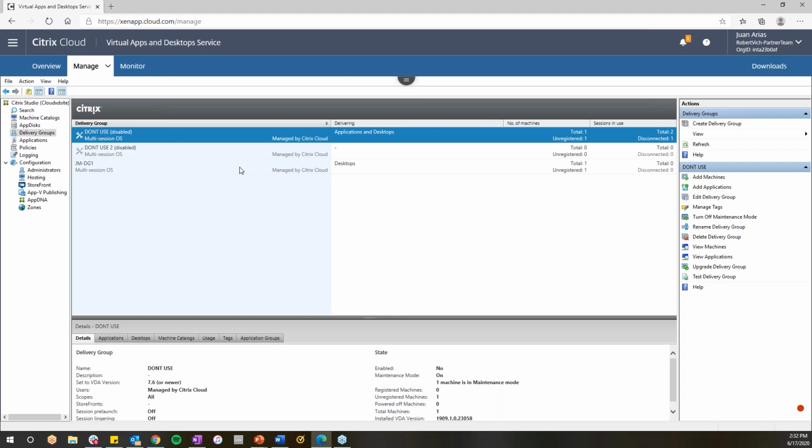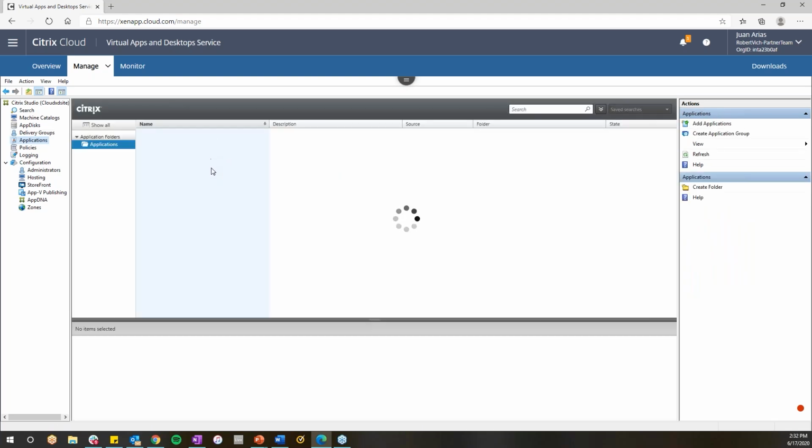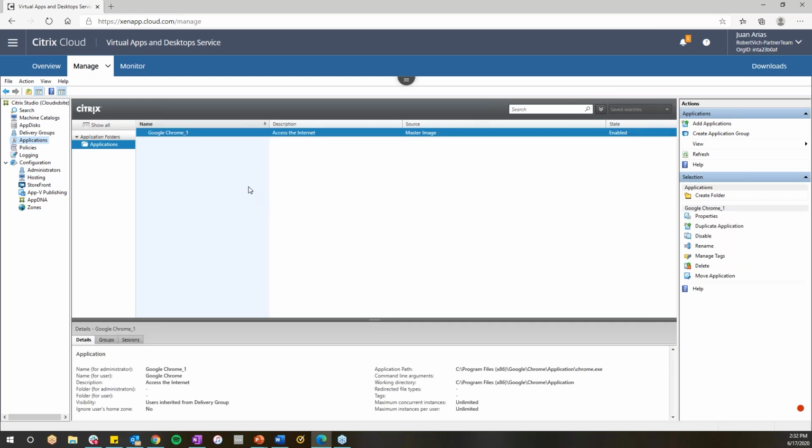And you can create as many delivery groups as you want. So if you just want people to get a desktop, then you would just deliver them desktops instead of applications, and you would manage that all from here. And you can add machines as well and app groups as well. I won't go too in depth, and this is where you manage your applications as well, what applications you want delivered. I only have one here, but this is where you would do so.